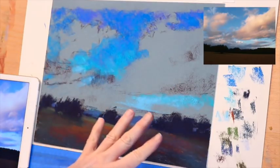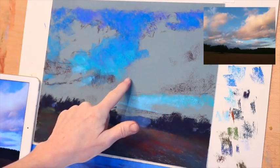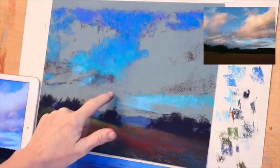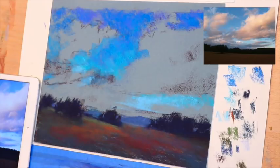The next in lightness, if I squint my eyes, is there's a little band underneath this cloud where the blue sky comes in here. I need to add more blue in here. There's a little highlight of a white cloud right there, okay? So let me get that blue in there right now.